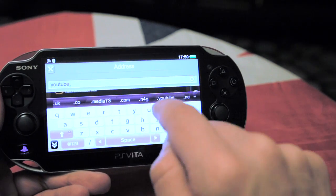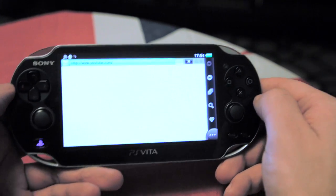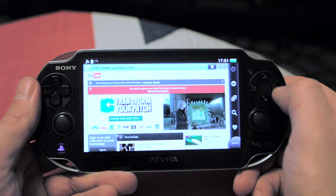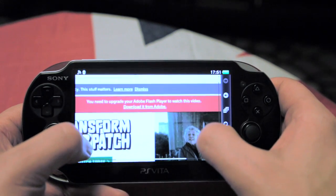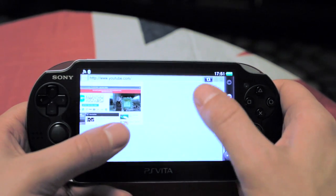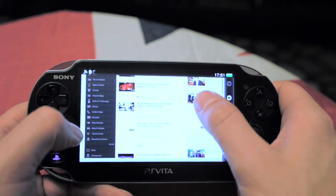Now surely we can view YouTube content on this. Sony being a big interactive media provider. No. You can shit in your pants, you can do what you want. You ain't going to be getting YouTube on this format. If anybody can explain to me why Sony have decided not to allow you to view a video and why the browser sucks. It sucks.